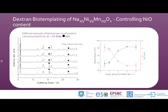One way of potentially controlling the amount of nickel oxide impurity in my material is to increase the amount of template that I use. So for 1 gram of product of sodium nickel manganese oxide, I vary the amount of dextran used during synthesis. At the bottom here, I use 0.5 gram of dextran, and at the top is 4 grams. But as you can see, as the amount of template used increases, the nickel oxide peaks that are highlighted by the black dot decrease in intensity.